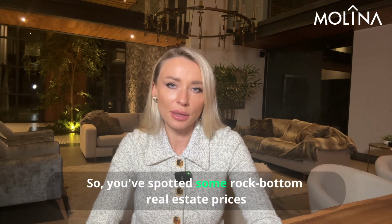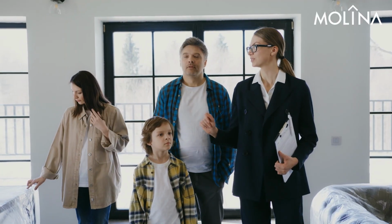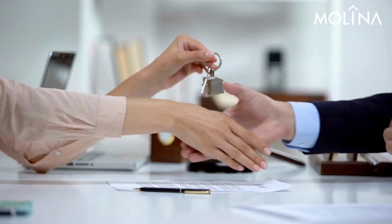So you've spotted some rock bottom real estate prices and you're thinking, hey, maybe it's time to become a landlord. Tempting, right? But wait, before you start counting your future rental income, there is some crucial financial info you need to get a handle on.